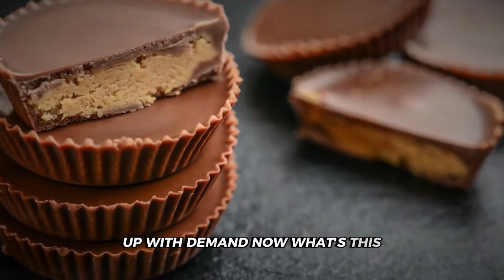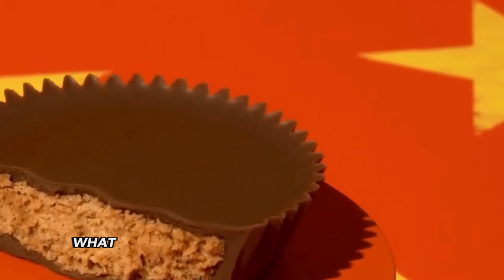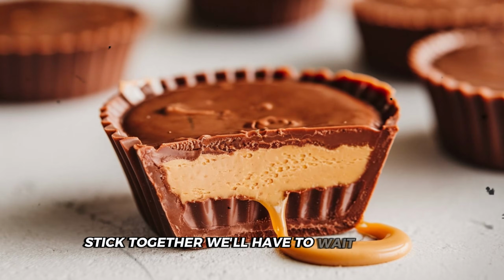Now what's this? A small bottle labeled secret ingredient. Intriguing, right? What could be inside? Is it a special flavoring or something that helps the peanut butter and chocolate stick together? We'll have to wait and see.